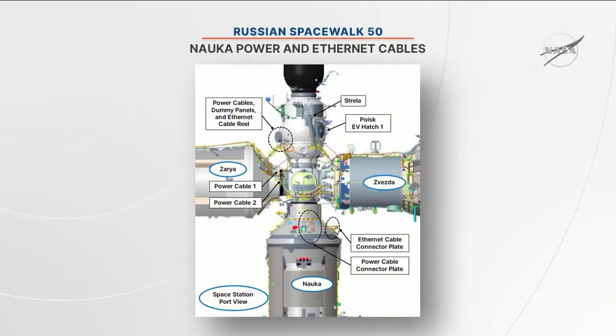That'll be a redundant path, providing data for any future payloads and also a redundant data path for the European robotic arm. So in this diagram, you can see the Ethernet cable connector plate. They're going to be moving down there to install that and integrate MLM additionally. We'll have another patch cable that'll run between the new laboratory module and the service module, and that'll get installed a little bit later on in today's spacewalk.